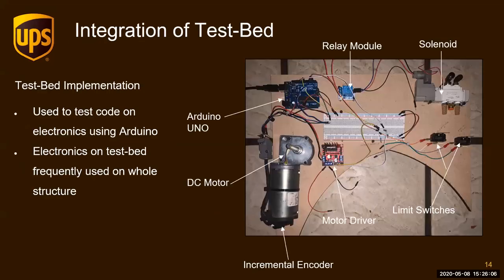Next slide. Next I'll be talking about the integration of our test bed. Our electrical team designed this test bed essentially to test Arduino code that can be implemented into our actual structure. The main components in our test bed are our DC motor, our solenoid, and our limit switches. These components are frequently used within our structure with our mechanisms. The beneficial thing about this test bed is that it can be used to test programs that the students want to use in the actual structure.